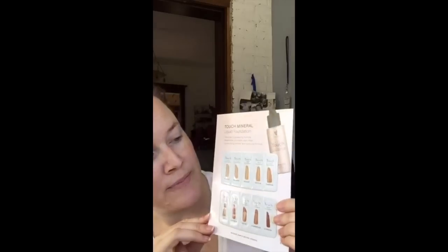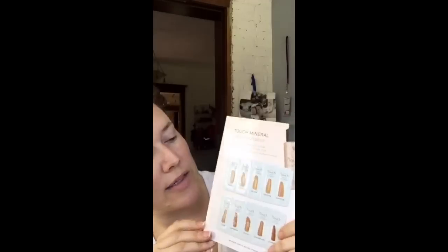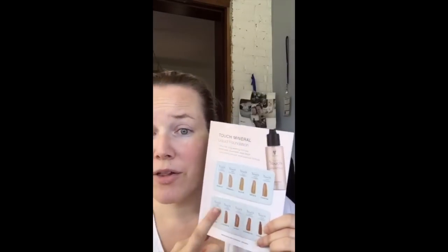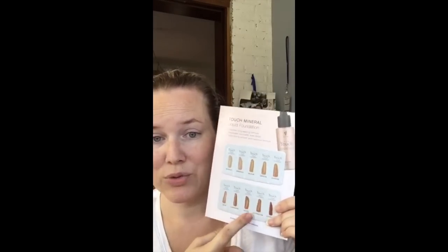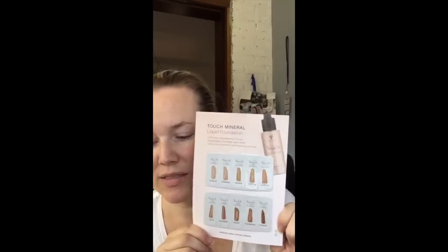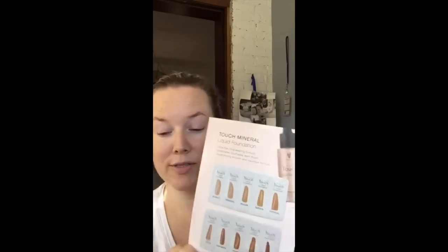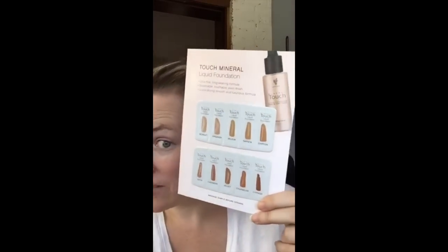Some people have said, oh, I'll just cut it up and I'll send people what they think would be the right color for them. But I say send the whole card, because you want them to find their base color, but you also want them to be able to play with their highlight color with the lighter colors and a contour color in the darker colors. So you want them to have access to all of the colors, so they can see what's going to work best for them, and maybe get some more colors for highlighting and contouring, and also teach them how to look at what's best on their skin.